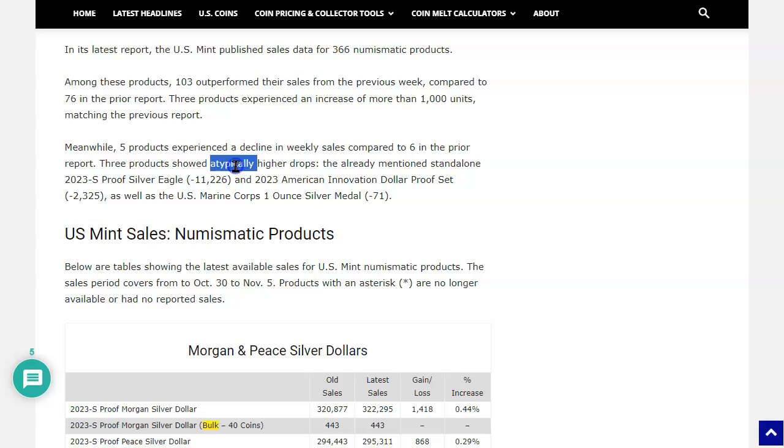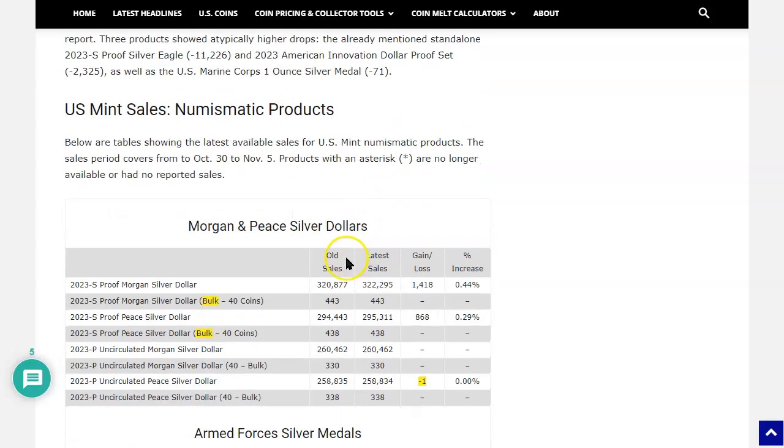Atypical, that's an interesting word. They don't usually say that. The already mentioned standalone 2023 San Francisco Proof Silver Eagle, 11,226. And the 2023 American Innovation Dollar Proof Set, negative 2,325. And look at that. We have another drop for the Marine Corps 1-ounce medal. That dropped by 71. Here we go.